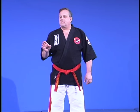Some people think the pressure points are too small to be used in a fight situation. Totally wrong. Hundreds of years ago, they were used to kill people. They're deadly. As you get into pressure point study, you'll find out that they get deadlier and deadlier the more that you learn.